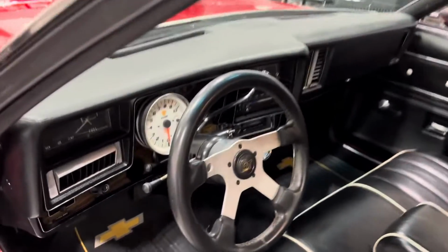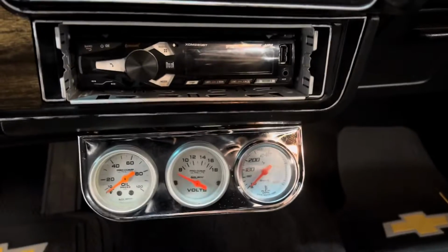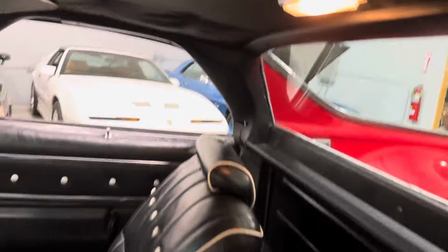A few upgrades: the RPM tech, the GT steering wheel, the triple gauge package there, the radio with the Bluetooth. Those are all some minor upgrades on the vehicle. Headliner's tight, dome light functions.